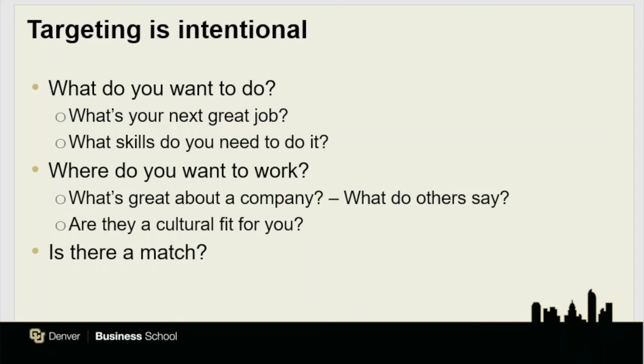What's great about a company? What do people say about it? Getting inside information about what working there is like. Are they a cultural fit for you? Are you a fit for them? And if there's a match between the job and the company, having those things in mind when you're looking at jobs and companies will help you have a better landing when you go into a new environment.